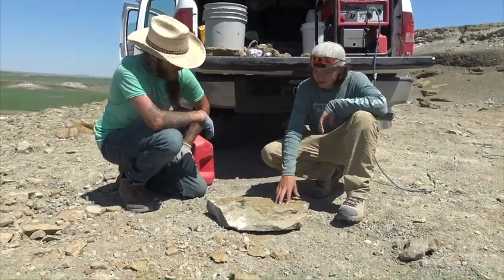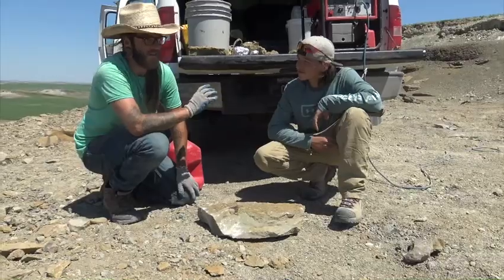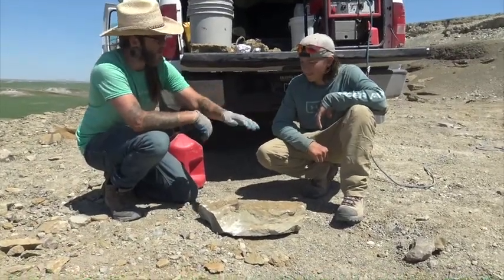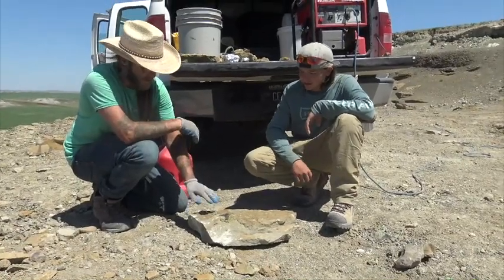So how hard is it to find bone in the top layer? You find maybe 5% as much as you would in the bottom layer. So good job finding this, because most people would miss it. I'm very proud of you. Good job on this.